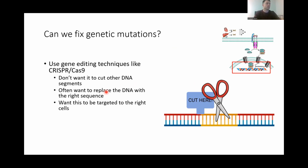And of course, we want this to be targeted to the right cells. If you want to fix HHT, you don't want to cut the gene that's in the brain cells. You want to cut the gene that's in the blood vessel cells. So how do we target this to the right cells?